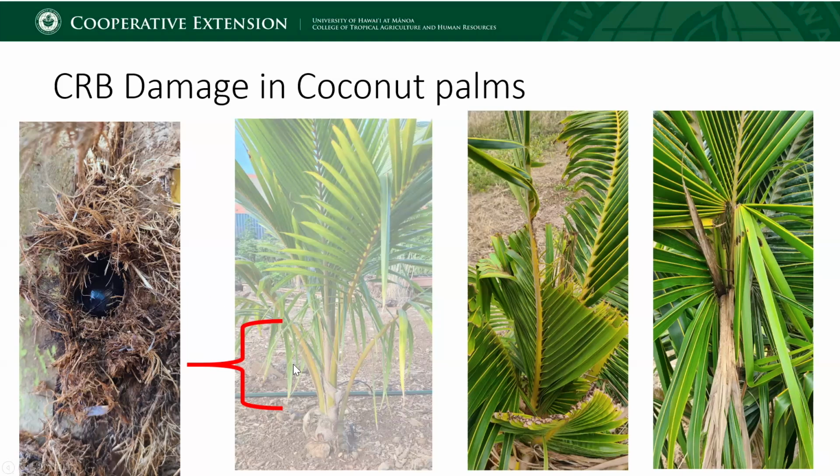Because once they go through that hole and eat that heart of palm, that leaf will continue to grow, and once it emerges, that's when you'll see that V kind of damage, which is an angular cut. Or if the CRB gets it just right, it can eat right through the growing point of the emerging leaf, and eventually it rots, and you can pull that center growth out. So either you'll see leaf damage, or you can see the whole leaf come out of that center stem.